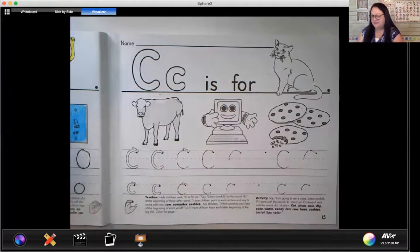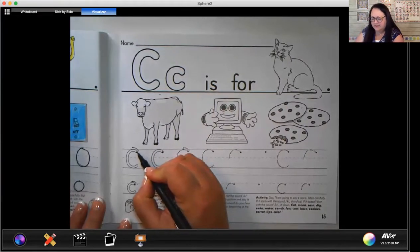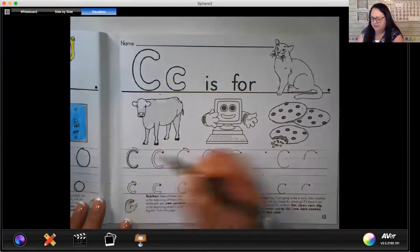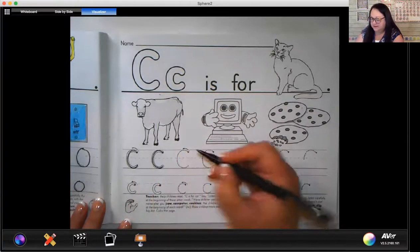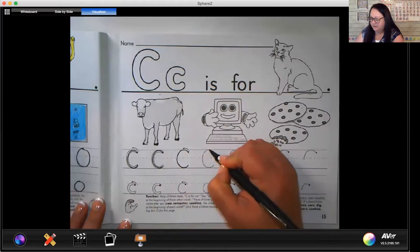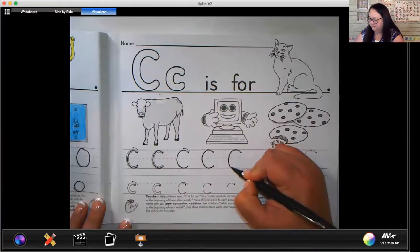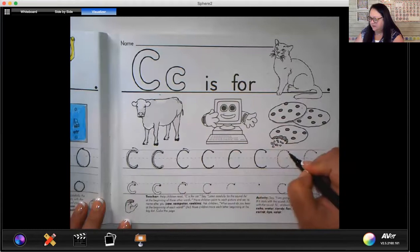Okay. So let's go ahead and practice tracing our C's down at the bottom. You start at the dot, which is a little bit under the top line, and just curve around, touch that bottom line, and go back up. Make sure you touch the top and bottom line. That's the important thing. Touch the top as you go around and touch the bottom as you go around. In this workbook, everywhere there's a dot, that's where they want you to start.